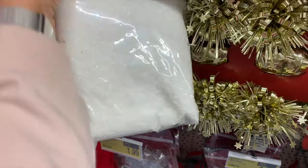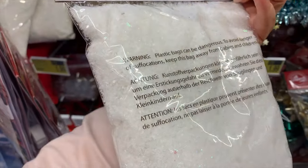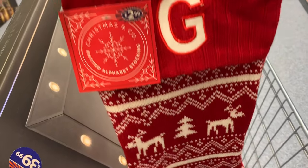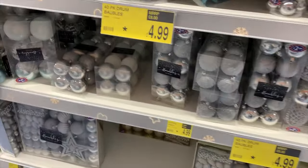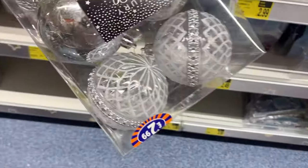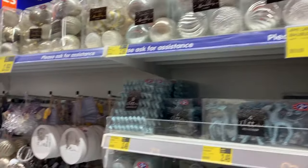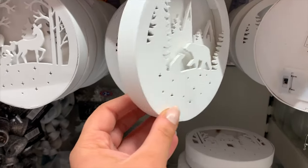I don't know if this is what I want to flock the tree with. However, it's only £1.99. Stockings in here, and they have different letters on. They're £3. These are quite pretty as well. £3 a pack. They do loads of different sizes and stuff. Oh, these are sweet. £3. Oh, it lights up as well.